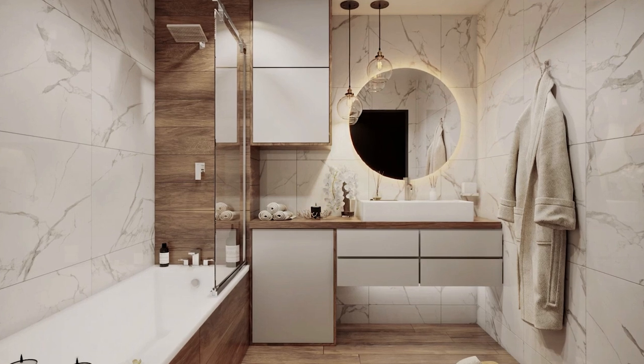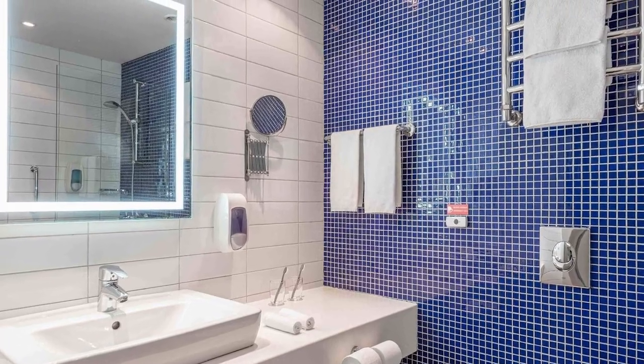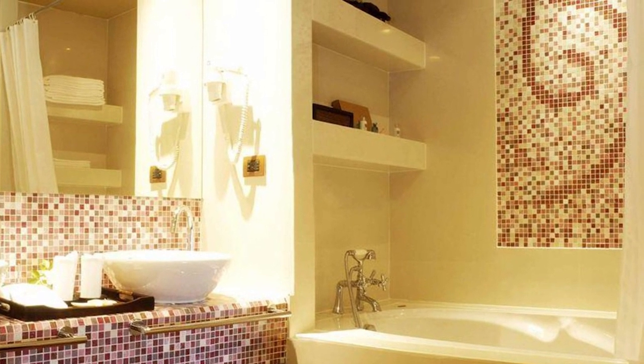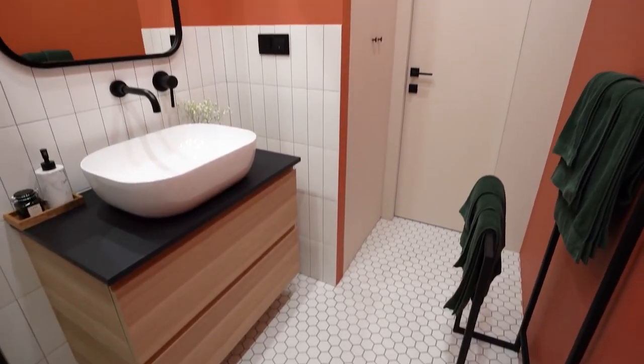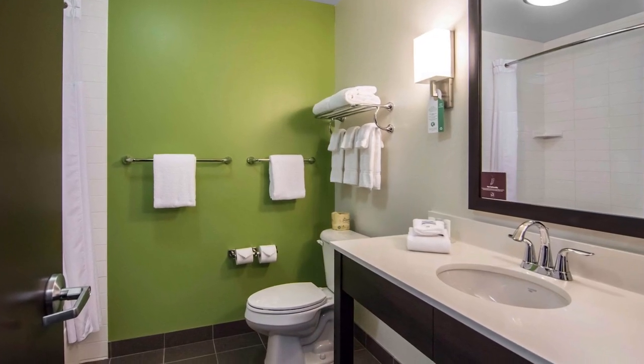Here, design options may be something like the following. The first way is to cover the walls with glass mosaics, alternating different colors to get a pattern or laying tiles chaotically. The second one is to paint the walls in contrasting colors, preferably with opaque paints.